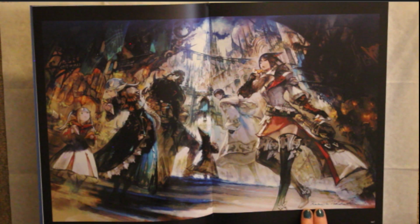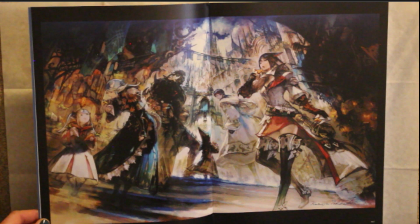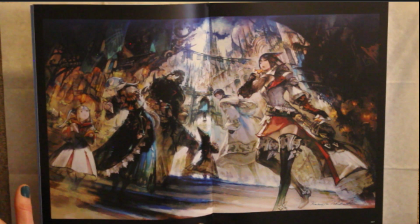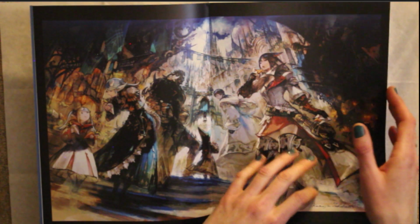I like that they include the artist's signatures. So this looks like Takahashi Kazuya. There is a little bit of dialogue, sort of writing along the bottom here, but I will probably not read them all, and I won't look through every single page.